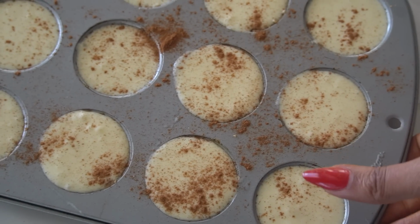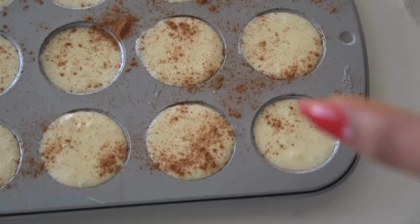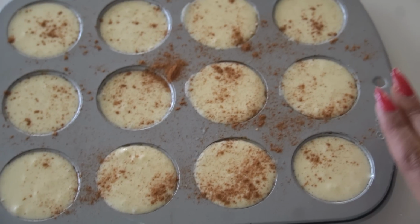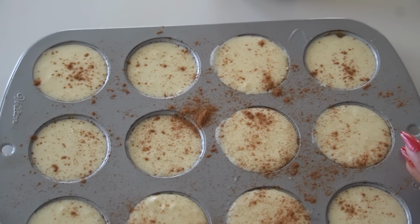Link down below. The recipe I followed was for a massive batch of cheesecake, and if you're just cooking for like 1 or 2 people, I pretty much did a fourth of what the recipe called for. So just so you know, the cheesecakes are cold.